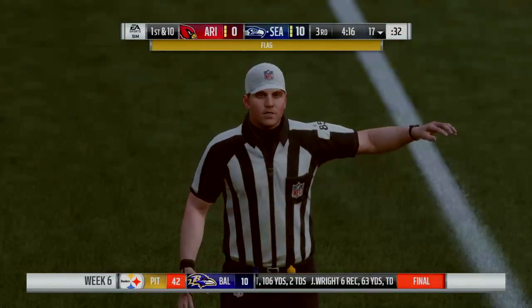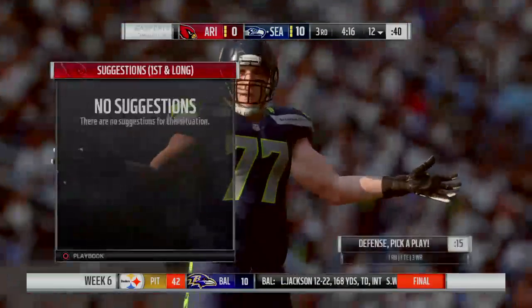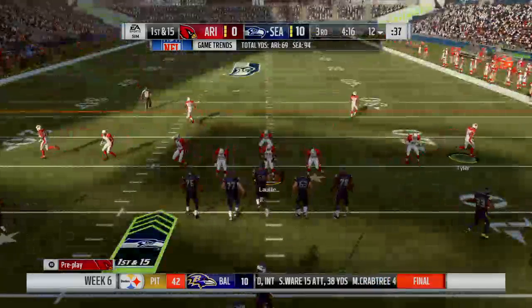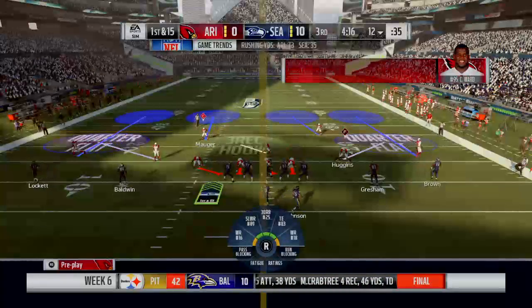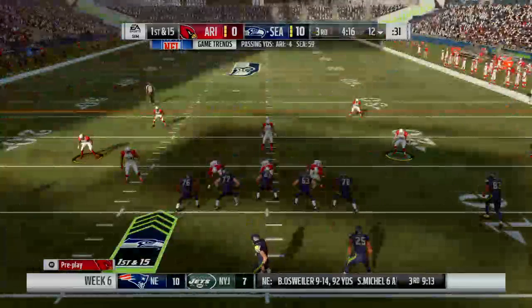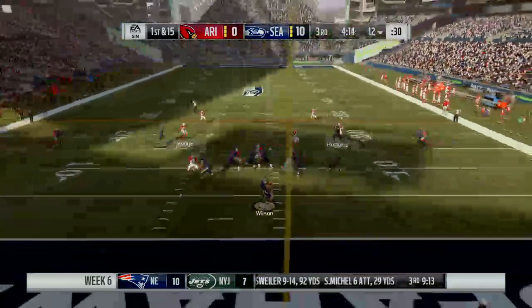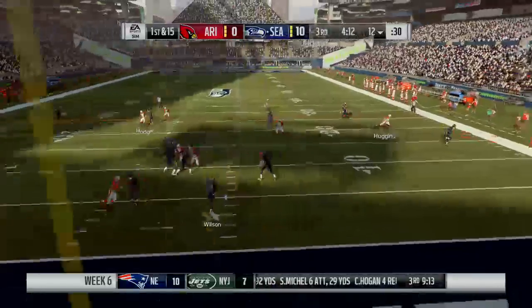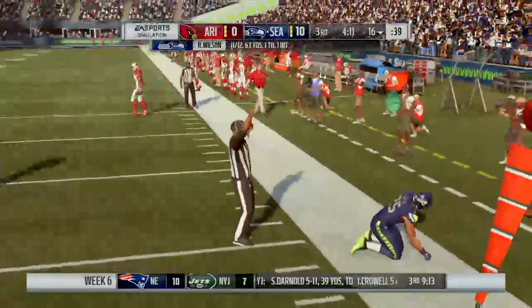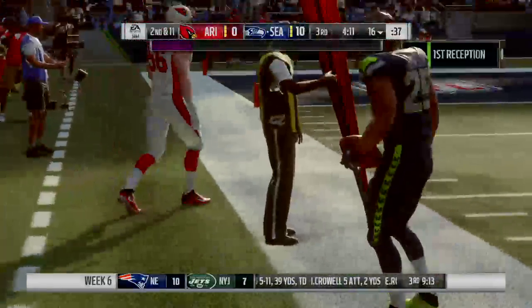False start, offense. Maybe anticipating a blitz, and they jumped. Yeah, and if we saw it, you know that they saw it. The bad guys might have been coming on that play. Had to pick them up, and they jumped. Out of the gun, here's Wilson. Underneath for Johnson. It'll be a gain of 4, and it'll be 2nd and 11.